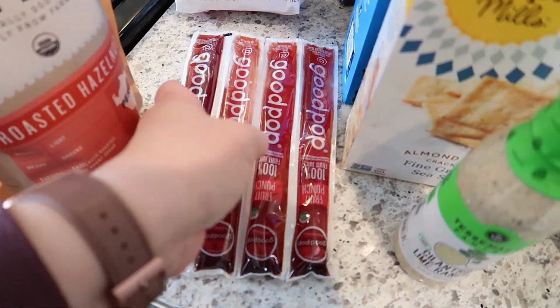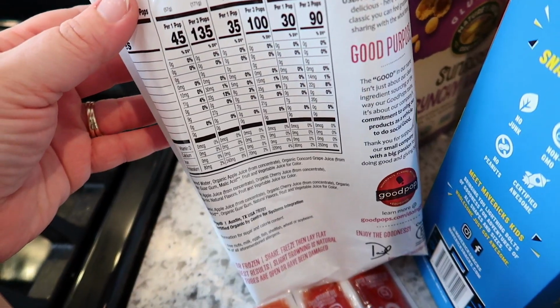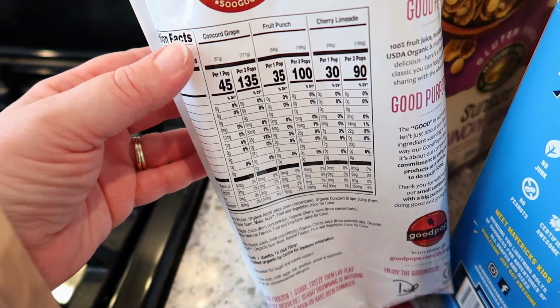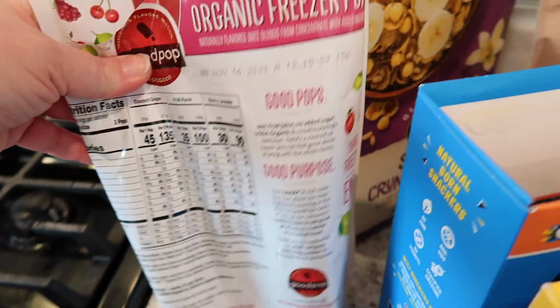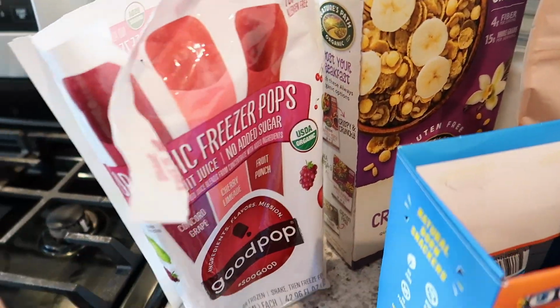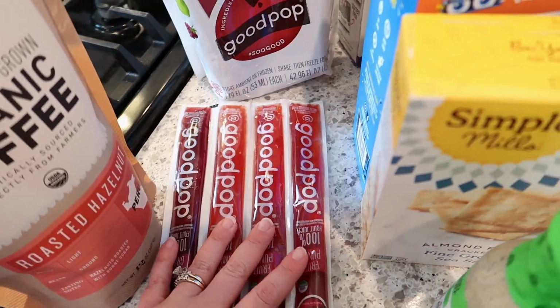So yes, the kids love these, and here are the nutrition facts if you want to look at them. So for each pop, it is 0 grams of added sugar and 7 grams of just regular sugar from the fruit juice. So would definitely recommend these and would definitely repurchase them again.